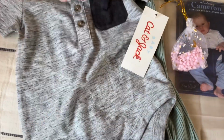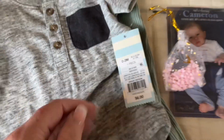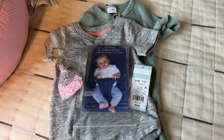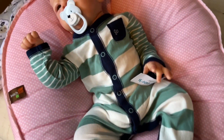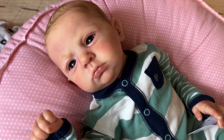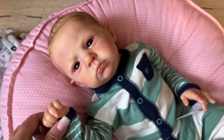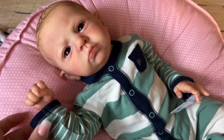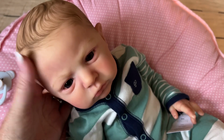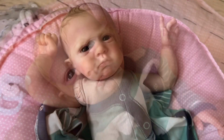It's got a little pocket right there. And this one is size 0 to 3 months. So not a huge box opening, but that is okay. I mean, big box openings are fun, but the main thing you want is a little cuddle bug here. So I'm going to take his little outfit off, and I'll show you guys a little bit of details on his body and stuff. And I'll be looking at it for the first time too, because I have not taken him out of his little outfit. But I love, love, love that little face.